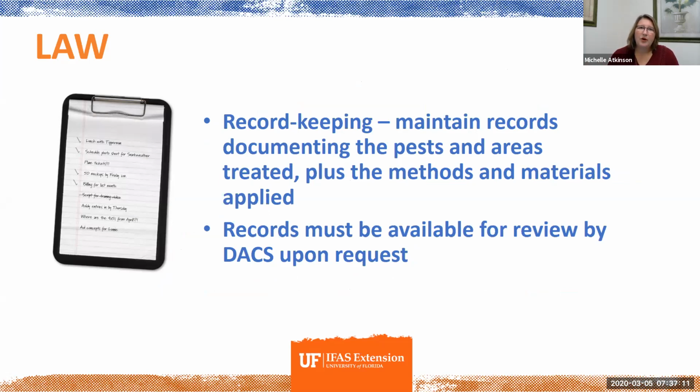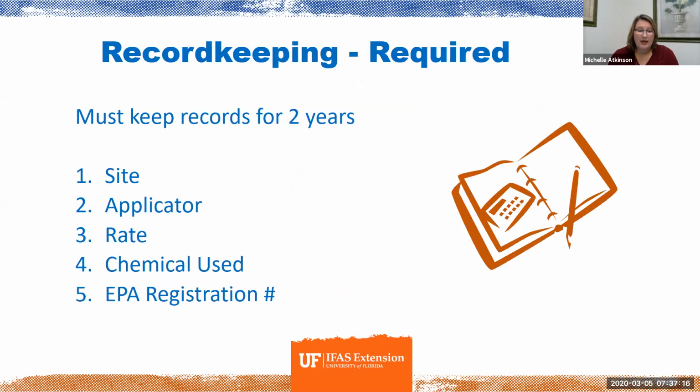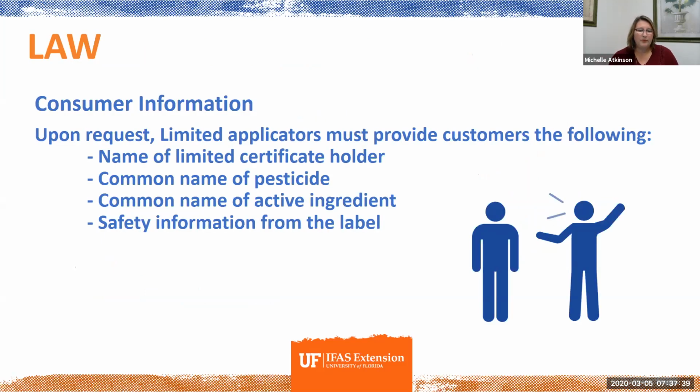FDACS can ask at any time for your records, so you'll have to maintain records of your applications and keep them for 2 years. So if ever they ask you for them, that's necessary. I also, in the resource page, have put a sample of the bookkeeping form so that you can see what they're looking for. You can just use their form if you want to, or you can make sure that those topics are on your form because that's what they're looking for.